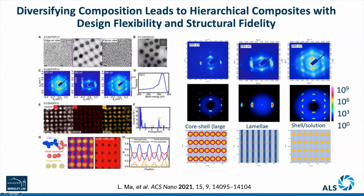As an extension of that similar type of work, this is a very recent publication in collaboration with Ting Xu's group from UC Berkeley, who are world-leading experts on polymer nanoparticle composite materials. They blend nanoparticles, changing the surface chemistry, with a differently tuned block copolymer matrix, and by manipulating the chemistry, you can form different phases. It's really complex in reality, and figuring out the correlation and the phase diagram has been a challenge.